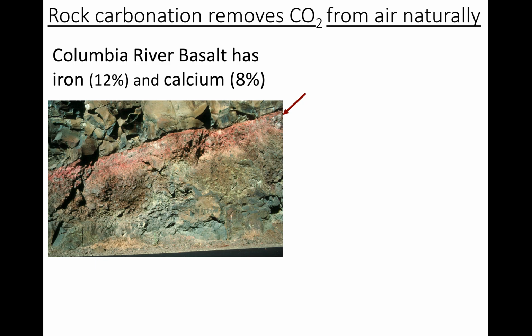We also have various lavas, like the Columbia River basalt, where it may have some minerals that grew in the basalt when it was a hot magma, but generally, lavas cool very quickly, meaning that their chemical constituents are in a microcrystalline glass. And that microcrystalline glass actually proves to be an advantage if you're interested in rock carbonation.